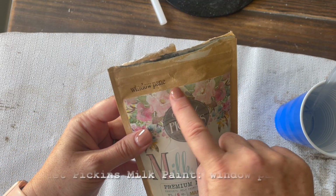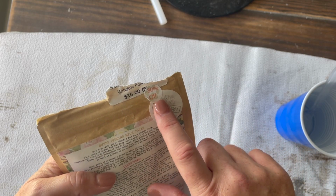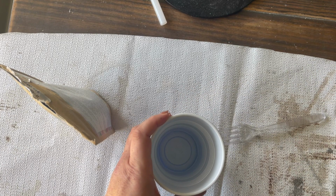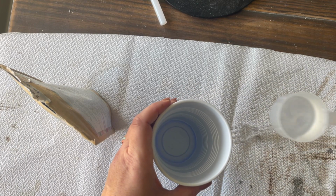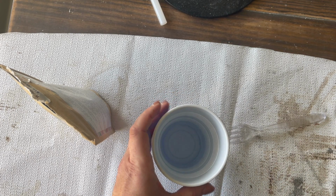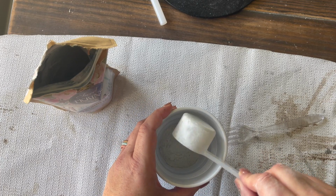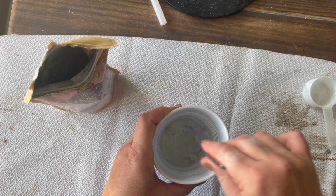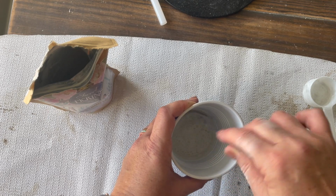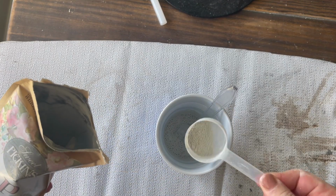What I ended up doing is using Sweet Pickins milk paint in the color Window Pane. If you've never used this before, it's basically a 50-50 ratio of warm water to the powder, and you mix it up really well. You can play with it depending on the consistency that you want, but you really want to blend that so that there's no clumps. And I just added a little bit more because I didn't quite get to the top.